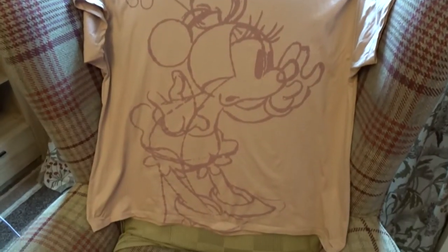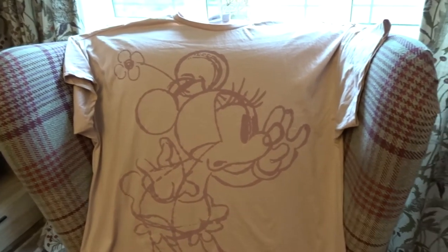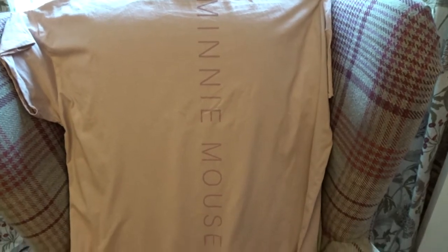Obviously I need to talk about the t-shirt I'm currently wearing. I won't give you a full body shot because no one needs to see that, but this is a Minnie Mouse t-shirt, and it's got Minnie Mouse written down the back, which is really nice. I do like this blush pink colour. I don't normally suit this colour, probably don't suit it now, but I'm still wearing it.